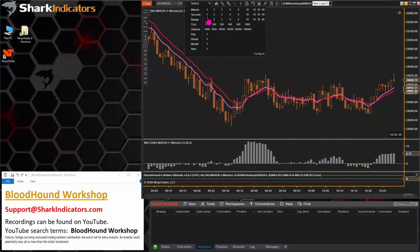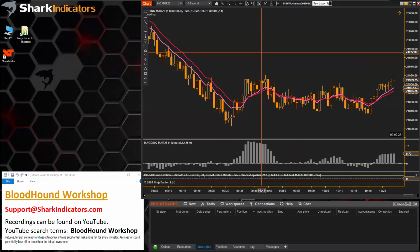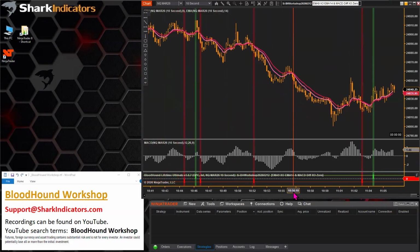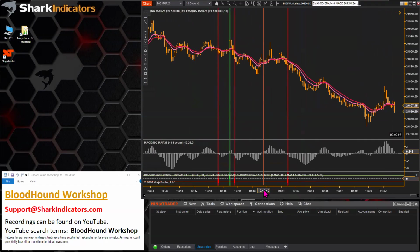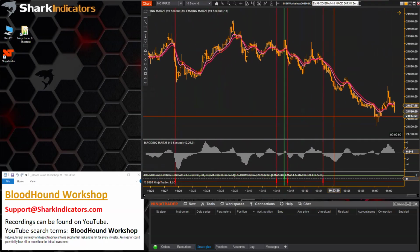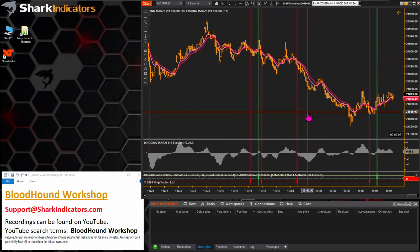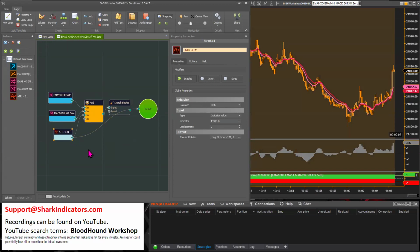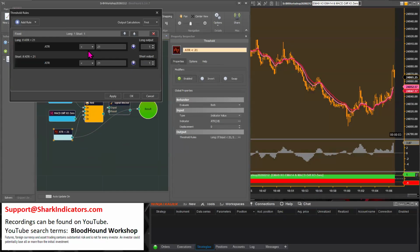And if I remember correctly, I think you were running this on a much higher time frame. Yeah, so there we go. All right. So obviously on a higher, let's see. Actually, no, sorry, that'd be backwards. Let me just double check the ATR. Less than 21. Yeah, a higher time frame should generate less signals. Let's just check the threshold rule. Yeah, it is less than 21.